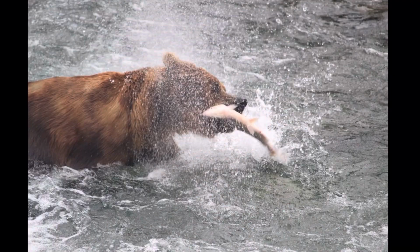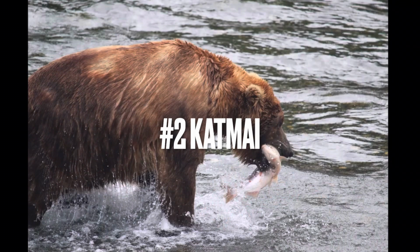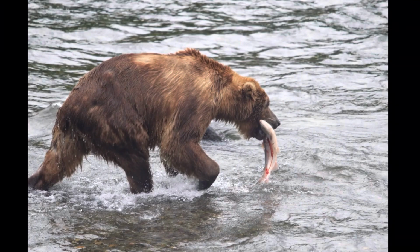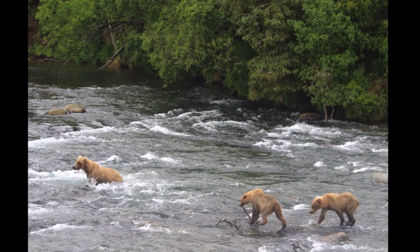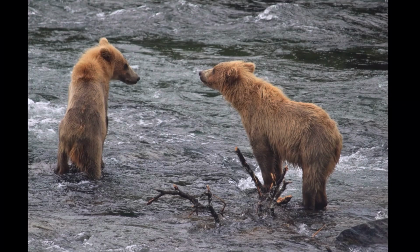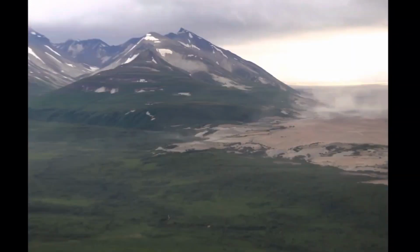Number 2 is Katmai National Park in Alaska. Admittedly not really the most coastal focused park, but when you have the coastal brown bears, that stands out. Probably the best wildlife experience I've ever had. Watching the brown bears fish, that is something that brings you closer to nature than pretty much anything else. On top of that, you have grand mountains and the historic Valley of Ten Thousand Smokes, where one of the greatest volcanic eruptions in history ever occurred.